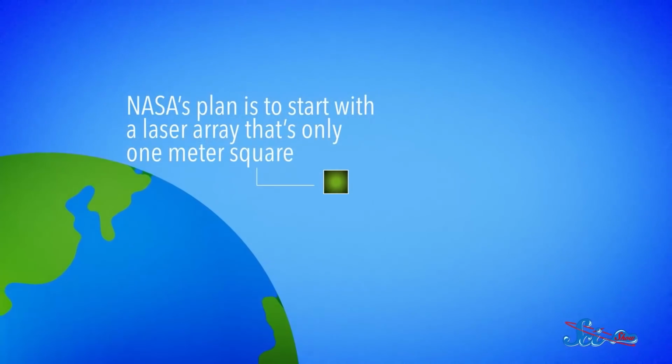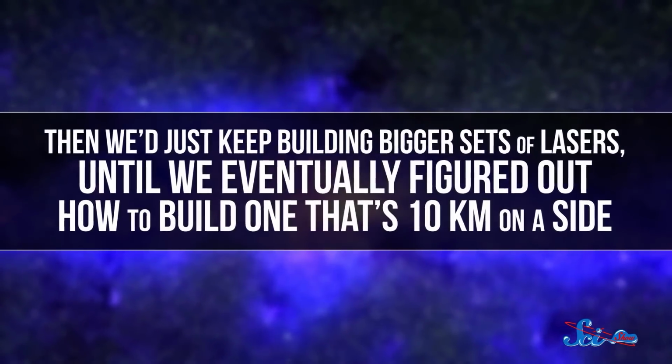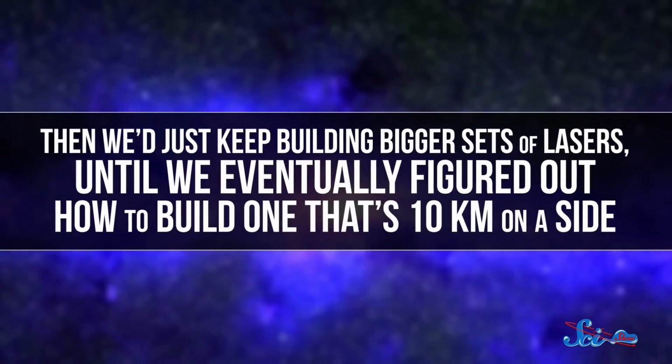Really, the first step to making this research a reality is building a much smaller set of lasers. The team's plan, assuming NASA chooses to move forward with their idea, is to start with a laser array that's only 1 meter square. And then we just keep building bigger sets of lasers until we eventually figure out how to build one that's 10 kilometers on a side.